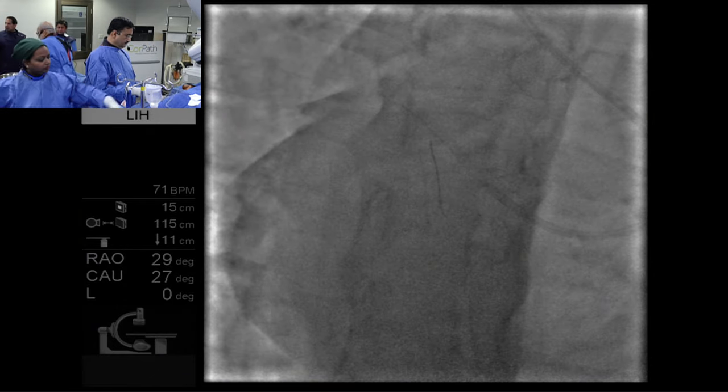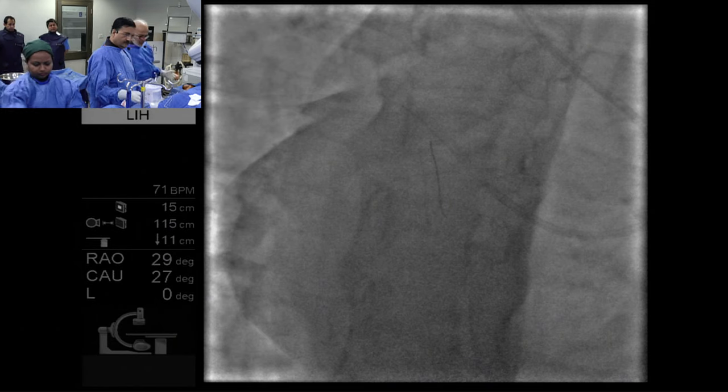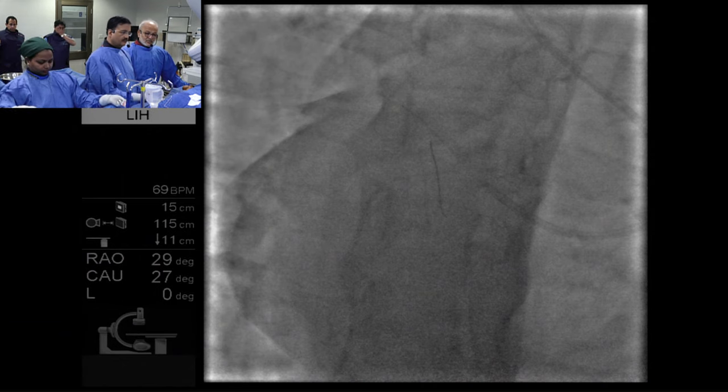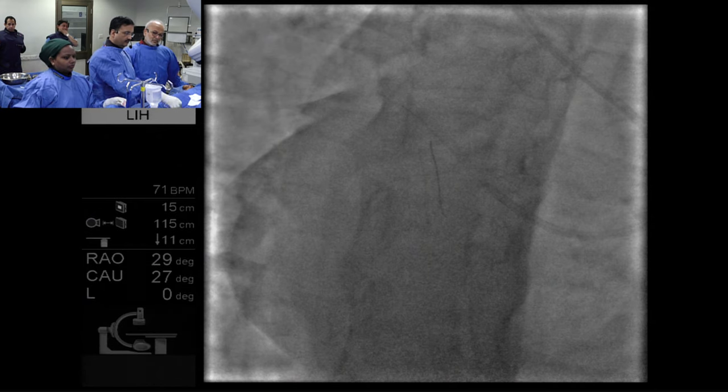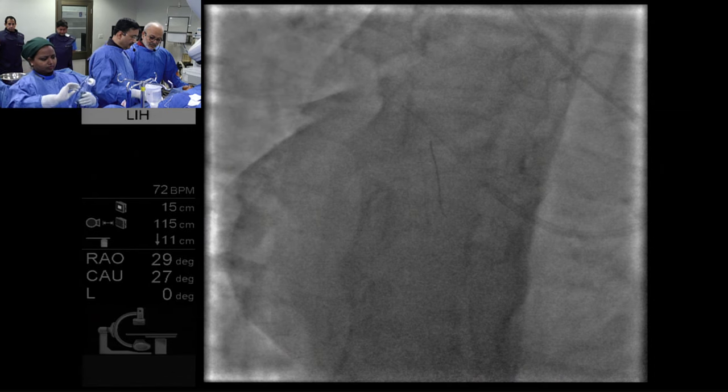In answer to the question about routine post-dilatation with an NC balloon after IVL, I do that routinely, and maybe that's wrong, but I really just like to see that it has opened up nicely. I don't think it ever hurts to dilate one more time before stenting.